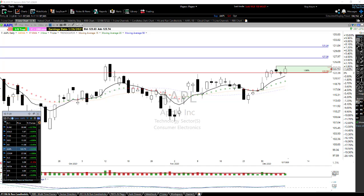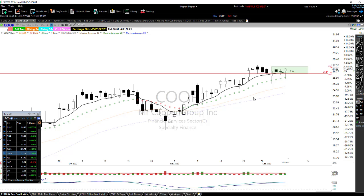And again, like always, the Road to Wealth account, we're going to take profits into strength. That's been one of the most important key success aspects of the Road to Wealth account, taking those base hits, and man, it adds up. Boy, it does.